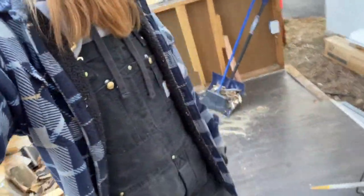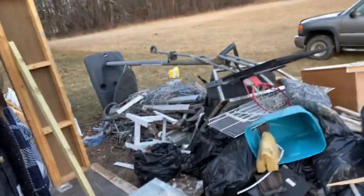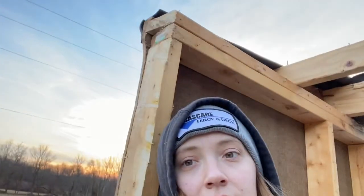And then I'm just in the trailer right now, imagining what it's gonna be like when I'm working here. And then all this was stuff that was here before. But yeah, it's very peaceful with the fire going and being out here.